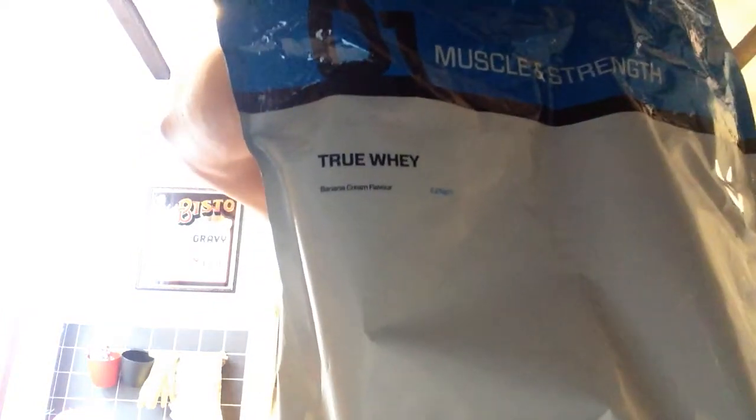Another thing I've taken for about 6 months now is Optimum Nutrition. This is True Whey. Don't know if you can see that too great there. But basically I take 2 scoops. 1 scoop is 18 grams of protein, so I'm getting about 36 grams of protein. I usually mound my scoops as well, so it's about 40. And I take that once a day or twice. It depends how many mass shakes I can get in. I've changed my mass shake up.